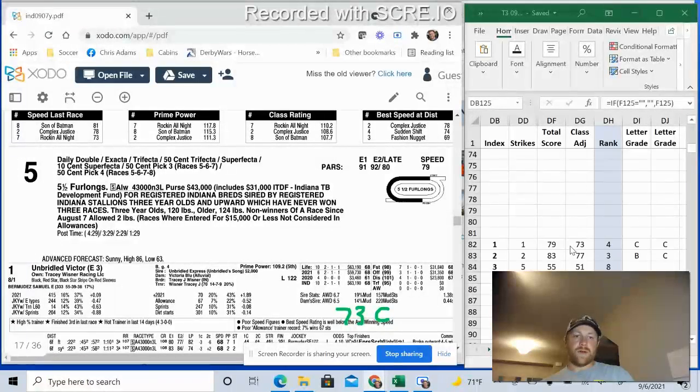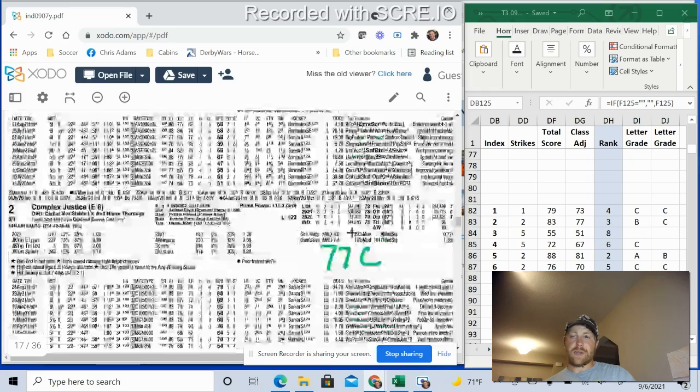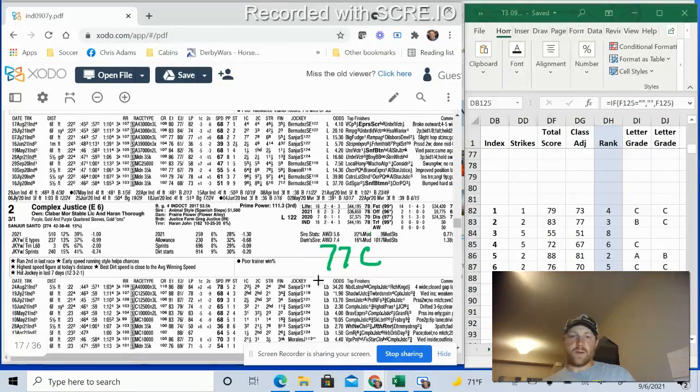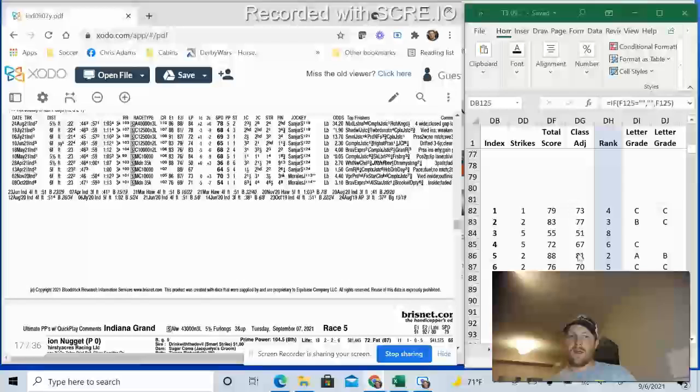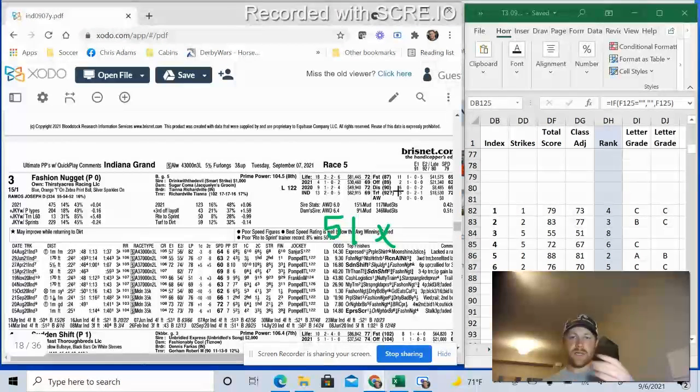Moving on to race number five. Now, we do have a fair number of horses that we can use in this 5.5 furlong state bred allowance, non-winners of 3 lifetime. So Unbridled Victor is a 73C. Complex Justice at 3-1 is a 77C. You can see that the raw score favors the 2 more than the 1, and that's why I like to have these grades side by side. It just helps me to see which one I should put a slight priority on if I'm going to have to weight them differently.